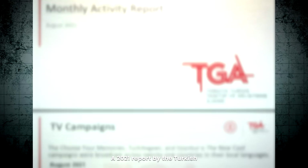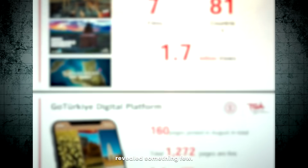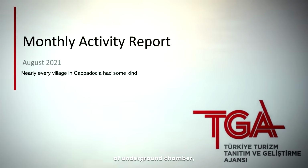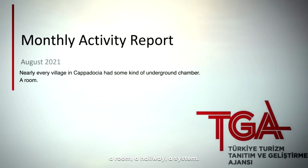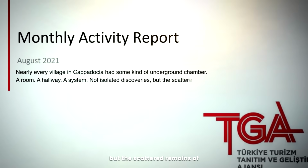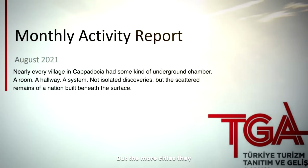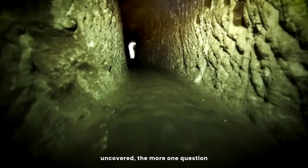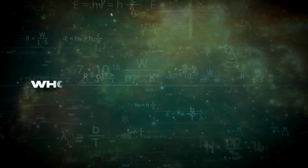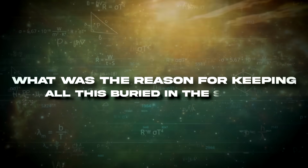A 2021 report by the Turkish Culture and Tourism Ministry revealed something few expected. Nearly every village in Cappadocia had some kind of underground chamber. A room, a hallway, a system. Not isolated discoveries, but the scattered remains of a nation built beneath the surface. But the more cities they uncovered, the more one question kept echoing louder than the rest. Who was behind all of this, and what was the reason for keeping all this buried in the sand?